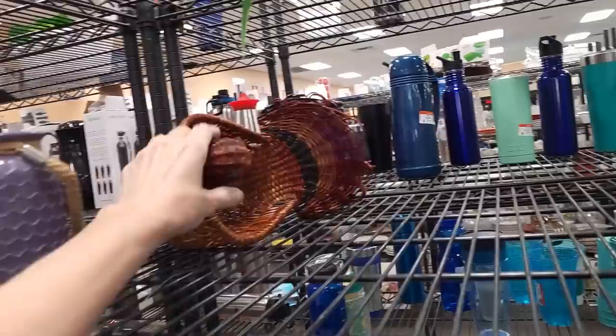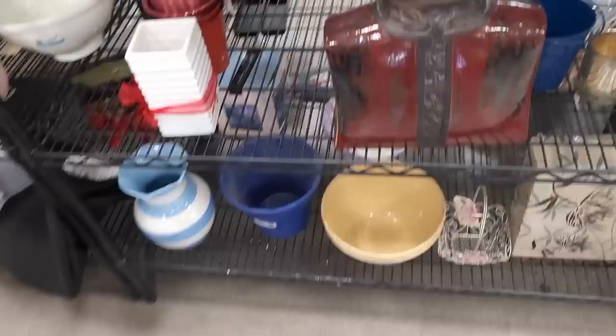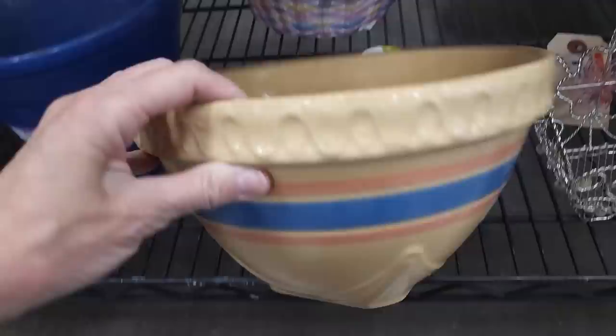A little beehive. Oh, you've got damage. Everything is damaged tonight. Goodness gracious. I see a nice blue and pink band bowl. Don't be cracked. You're not cracked. You are awesome. And I am taking you home. All right. Was a nice find.